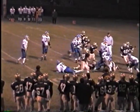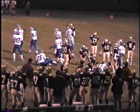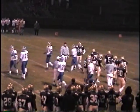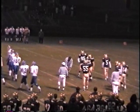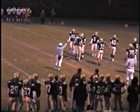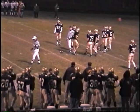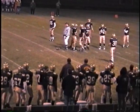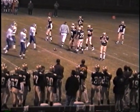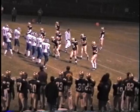Bolger gives to Drees, and Drees is wrapped up, kept the legs going, got to the 34, but Rudnick was there to meet him, and he didn't go much further after the contact. He impressed me, though. He bounced off that hard hit by Karsten and Rudnick, and he almost kept his balance and bounced to the outside. 3-yard gain for Drees, second down 7 from the 34-yard line.